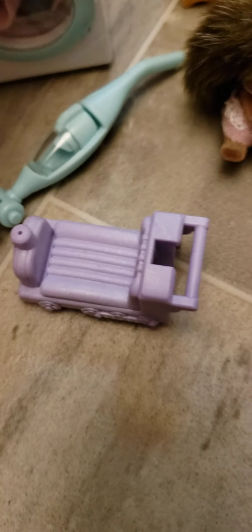Oh, these are hedgehogs. I thought those were actually babies, like humans. Yeah, they're hedgehogs. They're hideous. They're climbing around in the house.